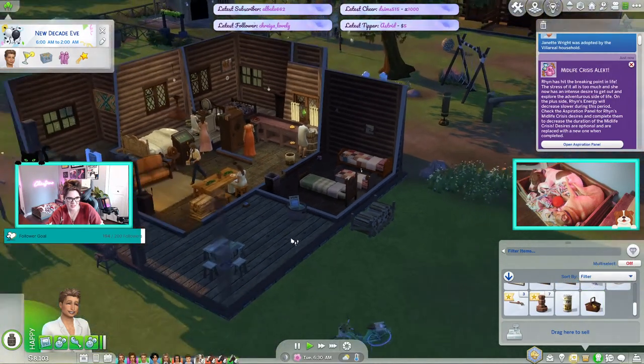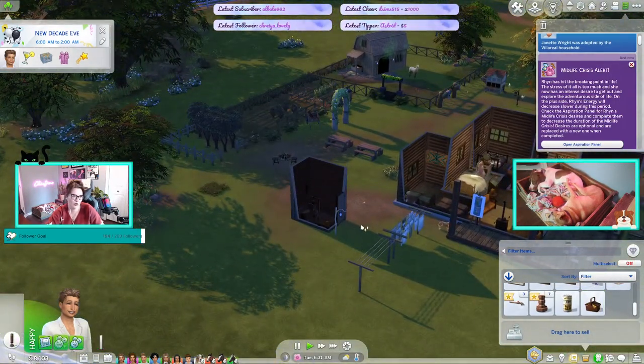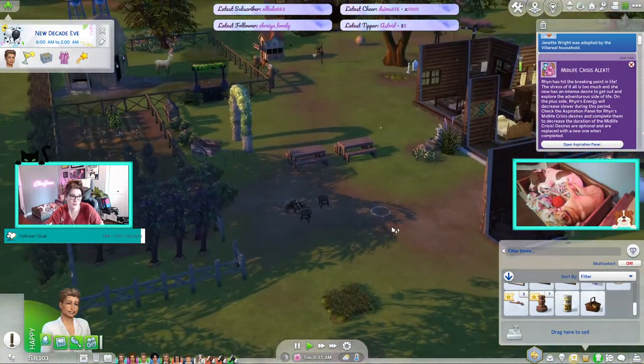Speaking of chickens, I started playing RimWorld again last night. It's been a very long time since I played RimWorld.